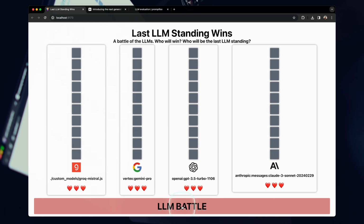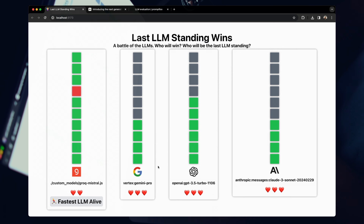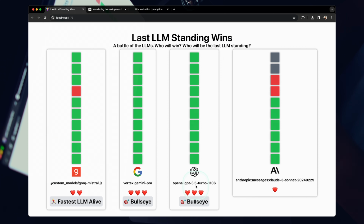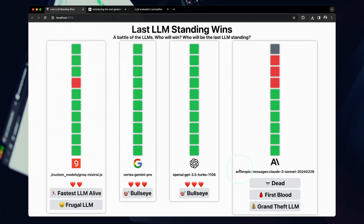So here we go. As you can see right away, Grok is ripping. Grok is already done with the 10 prompts. GPT-3.5 finishes, Gemini Pro finishes, and it looks like Claude 3 Sonnet doesn't make it to the end here.